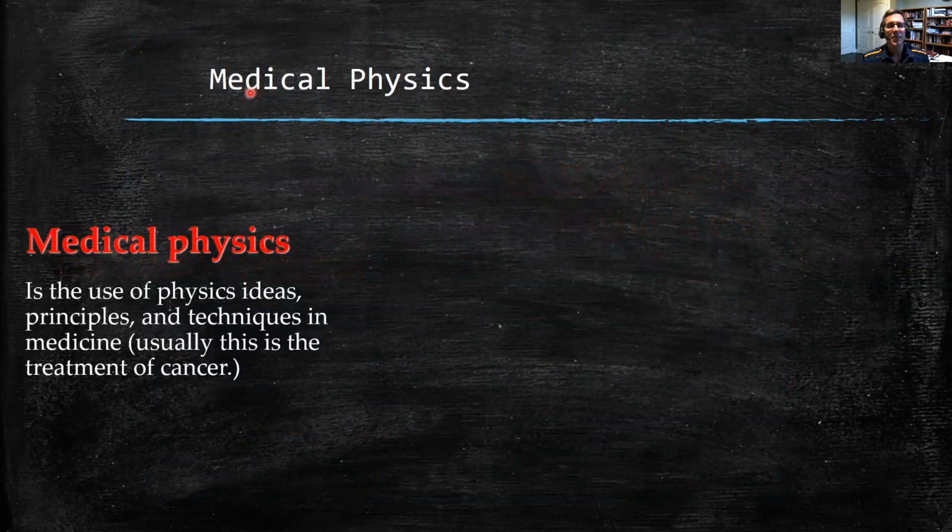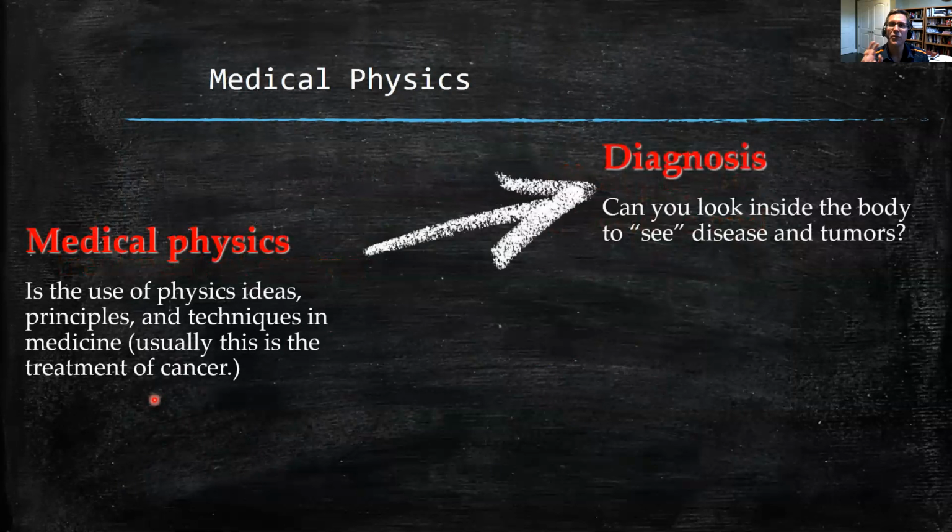So what is medical physics exactly? Well, in my definition, it's the use of physics ideas, principles, and techniques in medicine. Usually that would be for the treatment of cancer, but not always. But for the most part, that's what we at least start thinking about. When I talk about physics ideas, principles, and techniques, there are really two main fields that we concern ourselves with. The first is diagnosis.